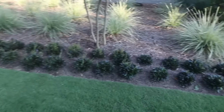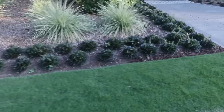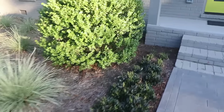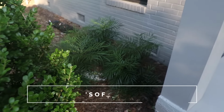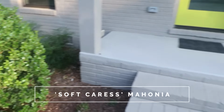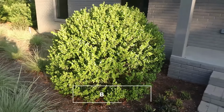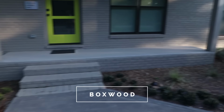This ajuga just continues around the turf right here. There are some Soft Caress mahonia right behind this boxwood right here. There's Soft Caress mahonia, which I've covered many times on the channel, and I believe there are a few more right there we'll get to in just a minute. There's a boxwood here, and one more on the other side over there.